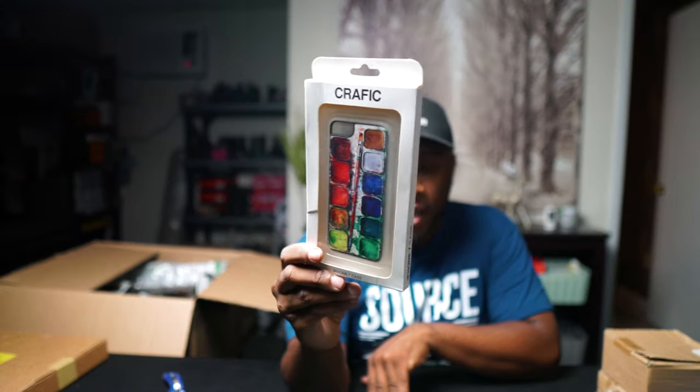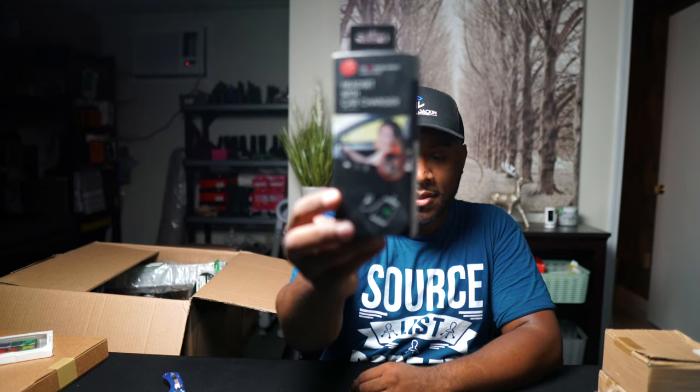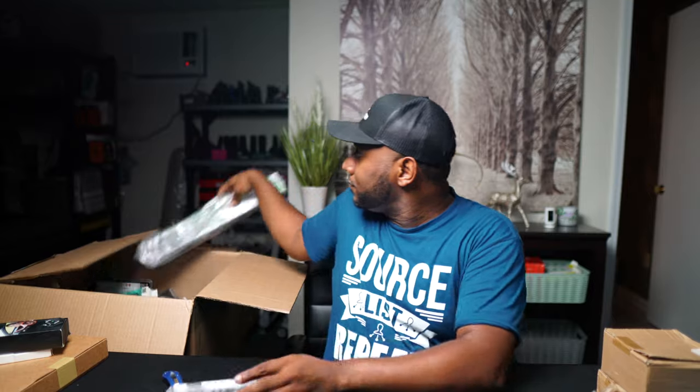All right, we've got a case. It's got a palette of paint colors on the back of it. Not like a palette, like our palette flipping, but like an actual palette of colors. This is a headset with car charger. Oh, okay. So if you see it, it's a lady on the front of it, and she actually has the headset in her ear, but it's also a car charger, which is weird. I don't know. Some of these products, I don't know how they come up with them, but whatever.